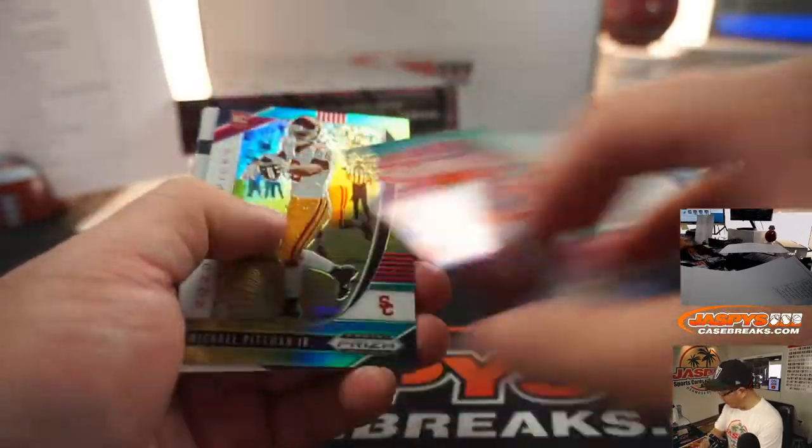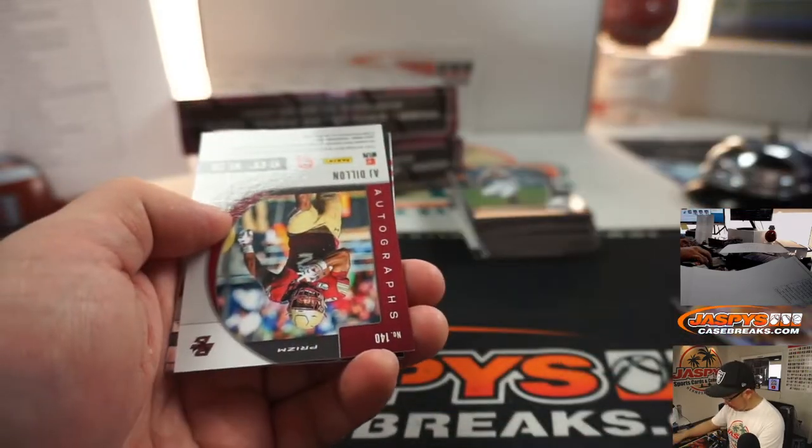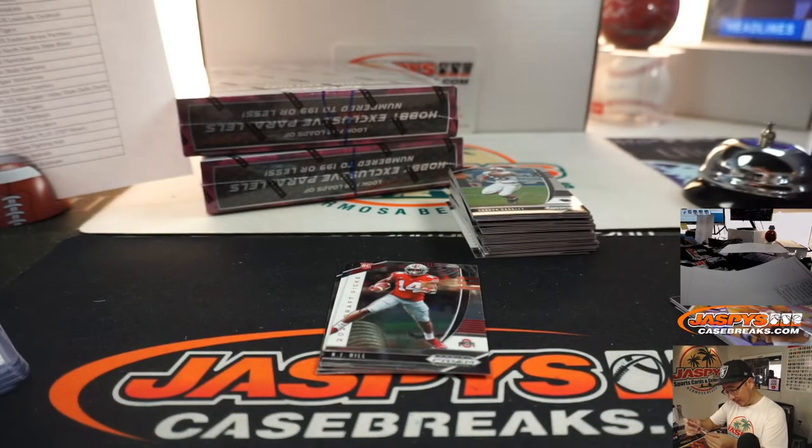Emmett Smith to 249. Michael Pittman Jr. to 249. And A.J. Dillon. That looks like Boston College. They're Eagles, right? Troy with Boston College. It's the A.J. Dillon.